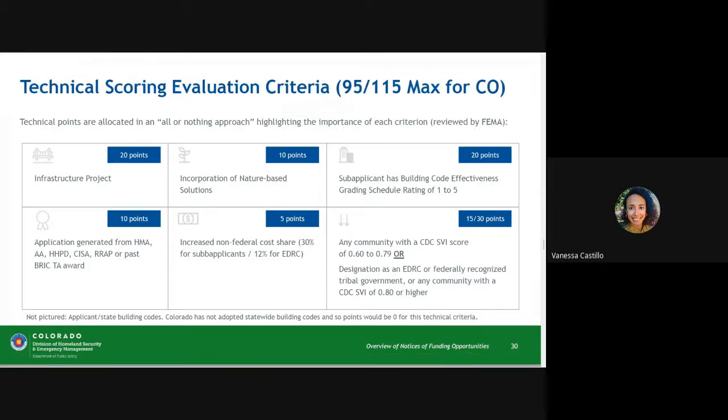So here is the evaluation criteria for BRIC, and this is what I was talking about before as sort of the key to the funding. Maximizing these points is really critical for gaining access and having a competitive project under the BRIC program. The reason Colorado sub-applicants can only receive 95 of the 115 points is that Colorado does not have statewide codes. State codes make up that 20-point difference. The implication of this is that Colorado BRIC sub-applications really have to maximize the other criteria to be competitive.